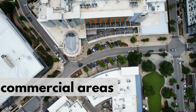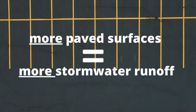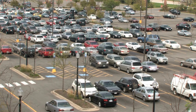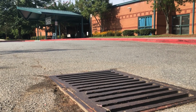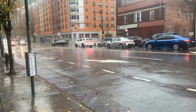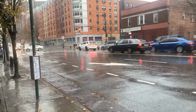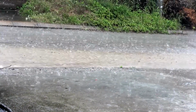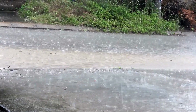With commercial properties, more paved surfaces equals more stormwater runoff. Think about all the shopping centers, car lots, churches, and schools with their large rooftops and parking lots. Commercial properties typically have the largest area of impervious surfaces, which can generate an enormous amount of stormwater runoff during each rain event. Here comes the Ecological Fun Fact.